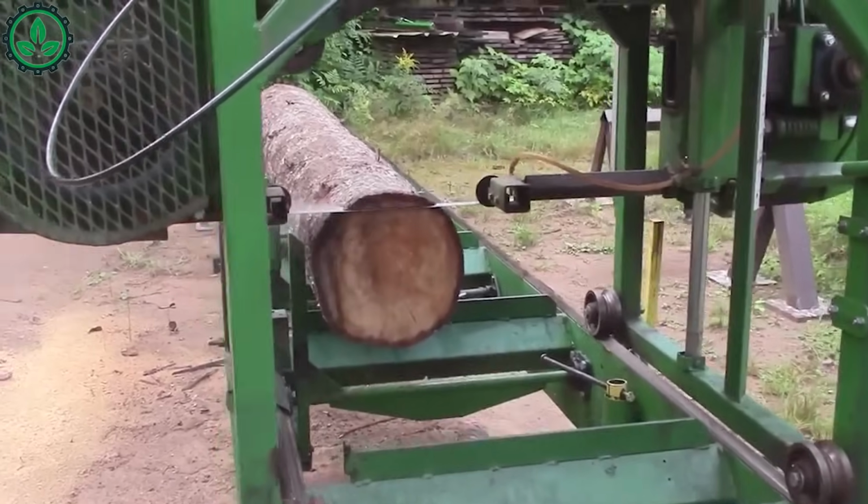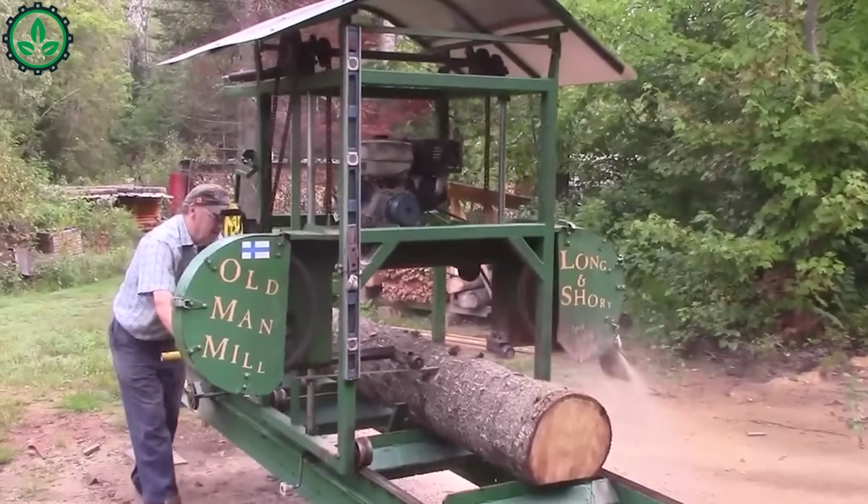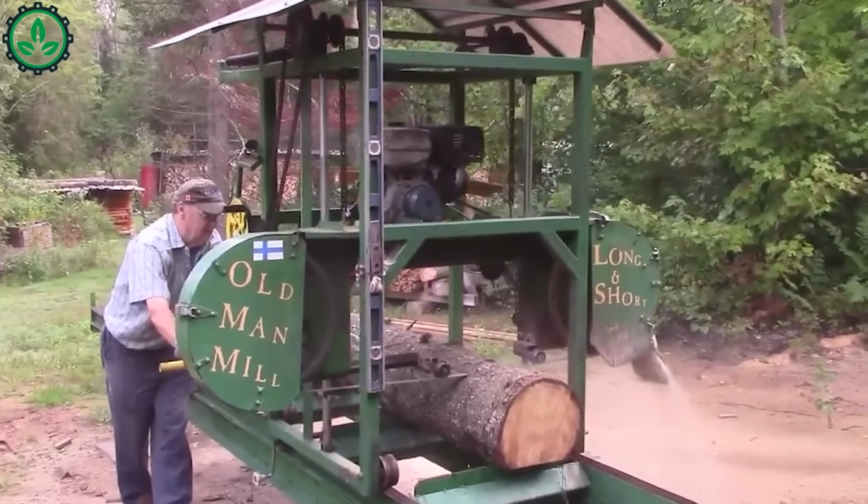Homemade saw glides through wood with precision, transforming raw logs into clean, uniform cuts. Got the skills to build one of your own?